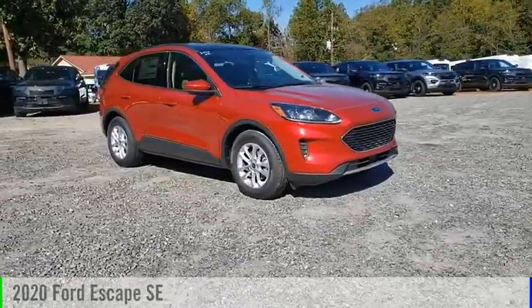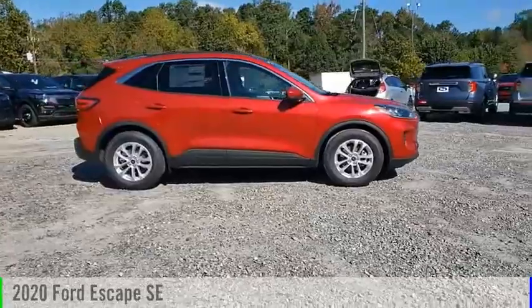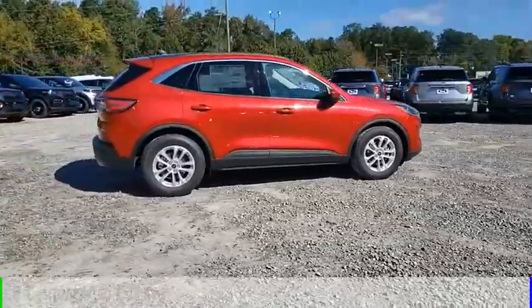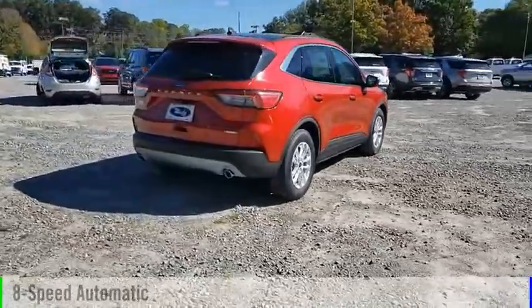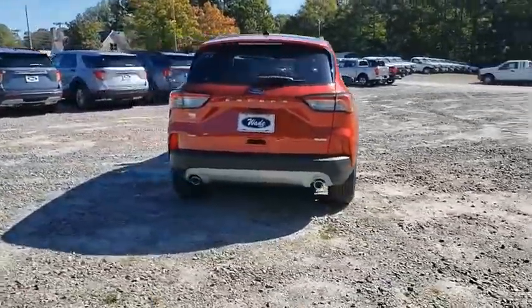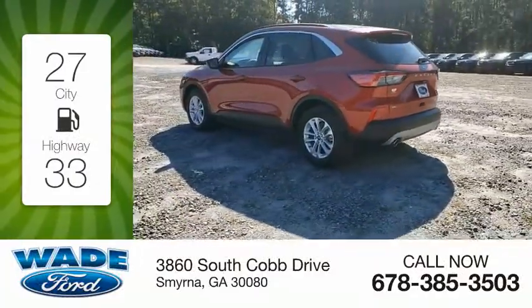Looking for the right vehicle? Check out the 2020 Escape. This vehicle is powered by a front-wheel drive, 3-cylinder, 1.5-liter engine, and comes with an 8-speed automatic transmission. Great fuel efficiency saves you money by requiring fewer trips to the gas station.